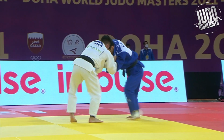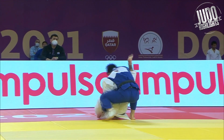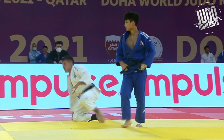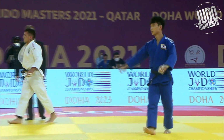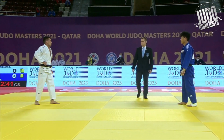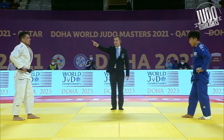So we're quite a way into golden score now. Left is right. And the Brazilian drops down again. This is not looking good for him. Ends up getting the Shido for dropping down. And that makes three. And he is out.